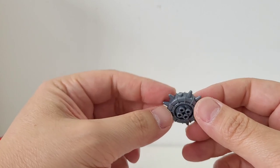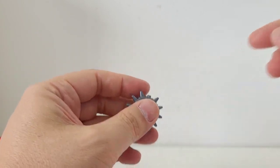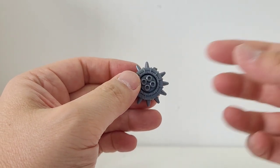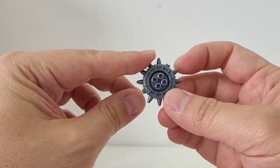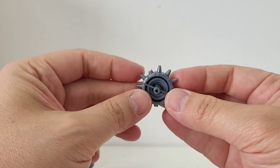Hold up. Is this supposed to be like this? Hold up for a second. Let me take a look at the box. Let me just pause. Okay, I confirmed it's supposed to be like this. Oh man, I was like, dude, of all the figures to get, I'm gonna be the one who gets the one with a mold defect, but no, it's not. It's supposed to be like that. So cool, we have that.